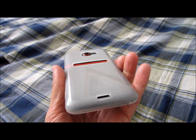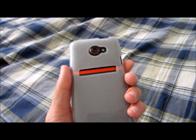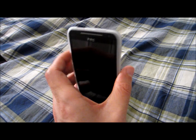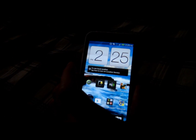And again, it's got a real solid feel. It's built like a champ. Definitely the best phone I've held as far as construction. It's constructed amazingly. And I don't know what else I can say, really. Has the same features as Ice Cream Sandwich, like the Galaxy Nexus. There's face unlock. It has that.